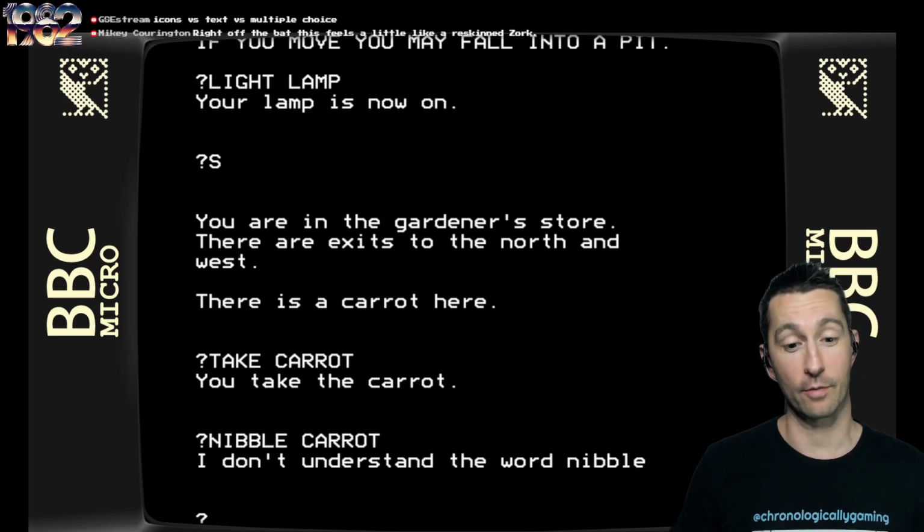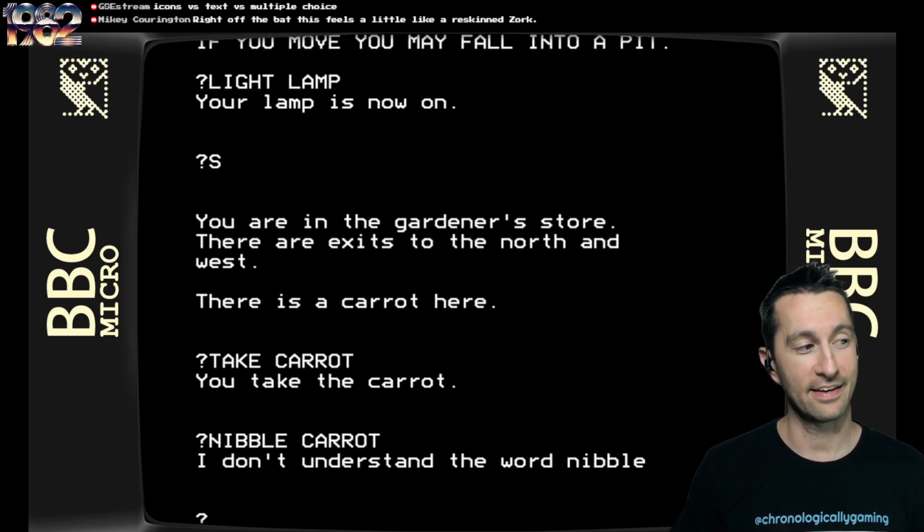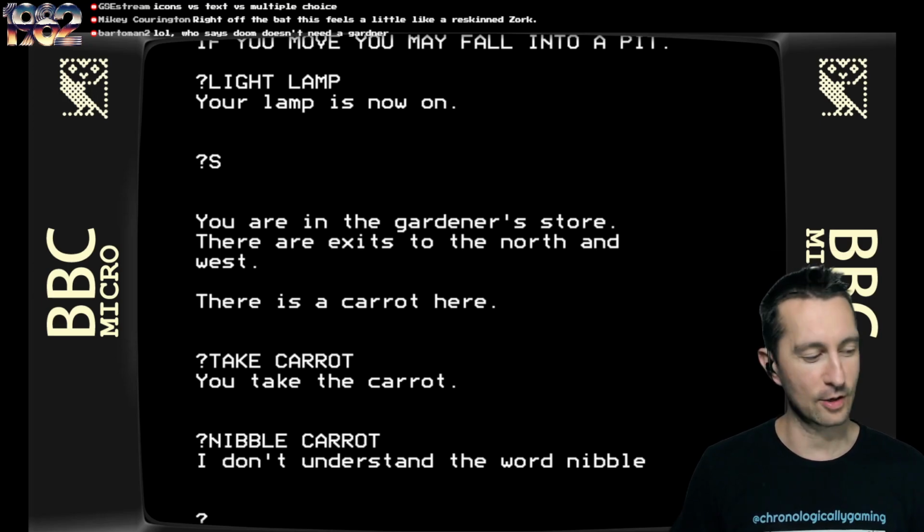Yeah, I wouldn't say Zork, because Zork had a lot more verbose language for the game. So this is very, very simple, bare bones, almost like we're playing a Colossal Cave or Adventure variant. Yeah, very, very bare bones. Yes, I don't think we need a... Maybe the Valley of Doom needs a gardener, right?